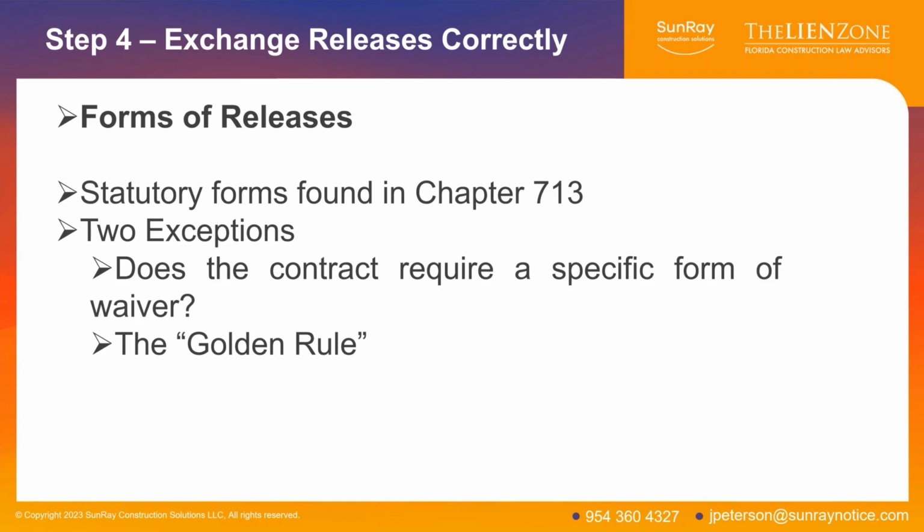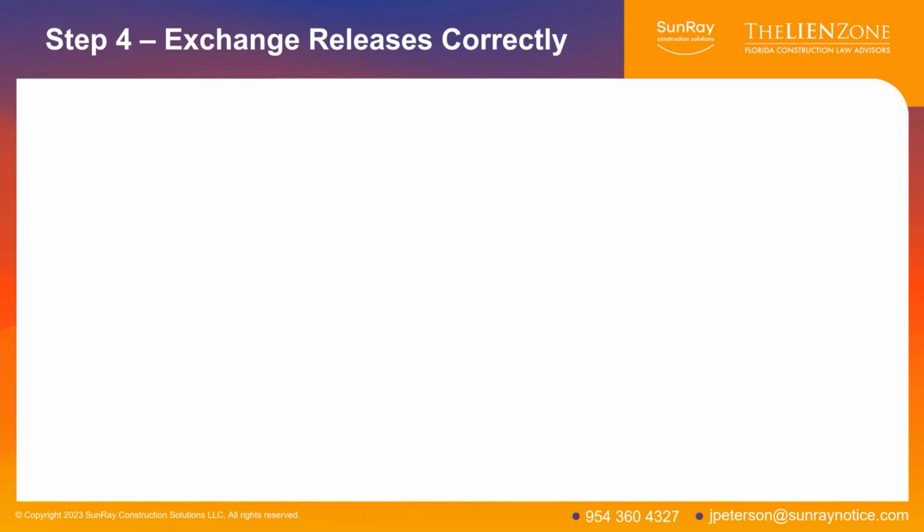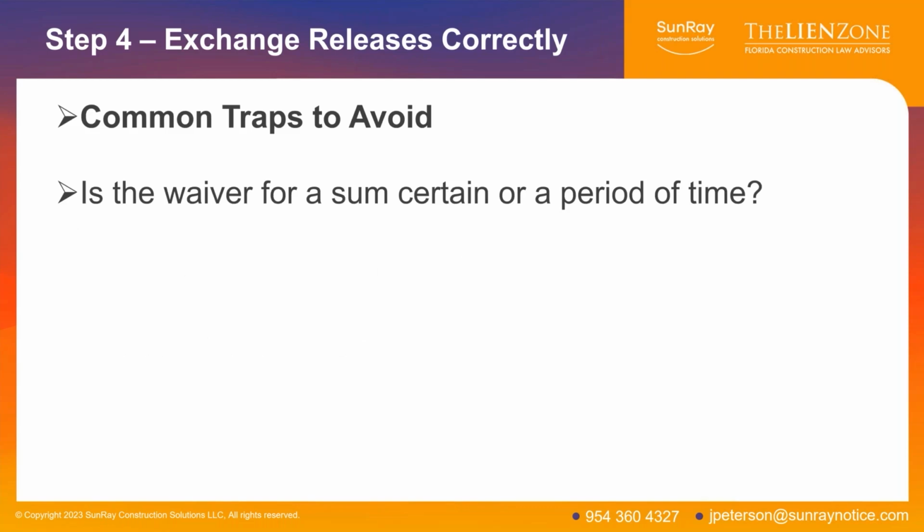The other reason we find that people won't use the simple release forms found in the lien statute is what's called the golden rule. We all know the golden rule: he who has the gold makes the rules. So they tell you, look, if you want your money, you have to sign this document. If not, I'm not going to pay you. That's a business decision you have to make, but just be aware that it happens quite frequently. If you can include in your contract the form of release that you agree on using, that will speed up the process of getting paid, because you've already agreed in advance on the form of release you're going to use. So what are some of the traps we see with respect to exchanging releases?